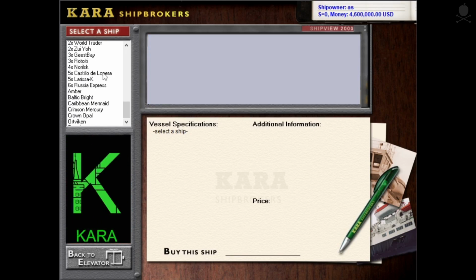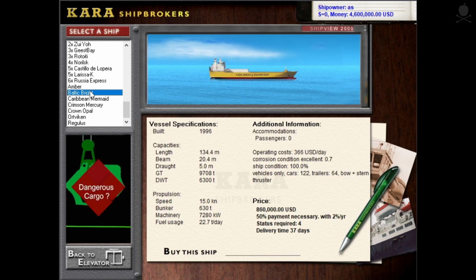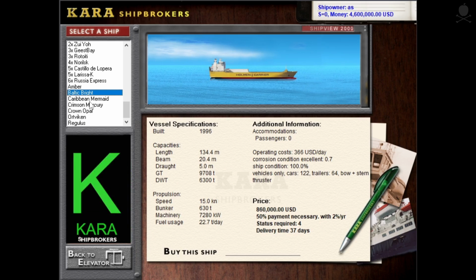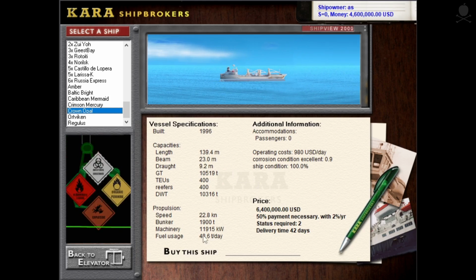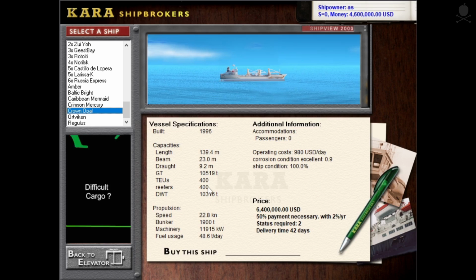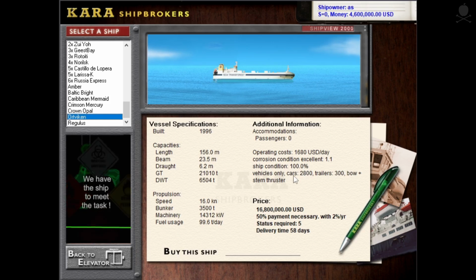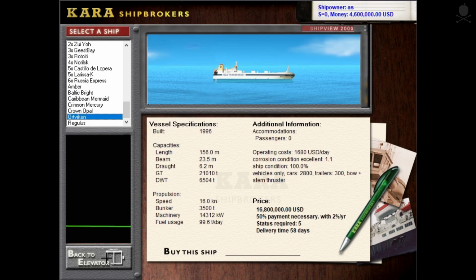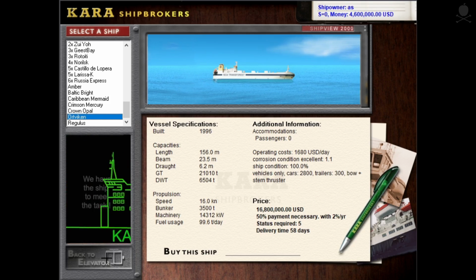Any special ships? Baltic Bright. Car transport. Okay. Tiny car transport. Crown Opal Reefer. Right, so. And it's fast. Not as good as the Cap San Marco, though. Nothing beats the San Marco. Ortviken. Another car transport. Much bigger, though. Huh? Not sure we would ever buy one, though. Right, that's 1996.